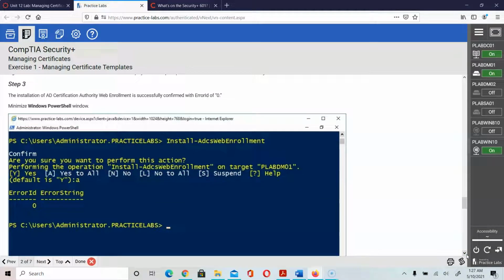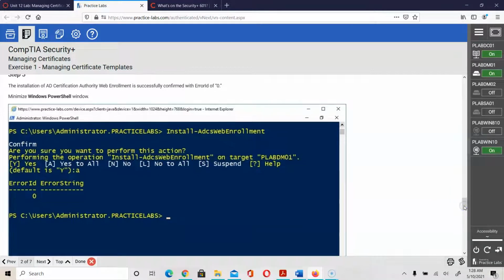And here, you notice in step 3, it says that when you look, the installation of certificate authority web enrollment is successful, confirm an error ID of 0. So when you get 0 error, that means that we are successful. If you have another number indicated here, that means that we are unsuccessful. We have some error that we need to address. Okay? Like maybe there would be missing roles, or there are certain services that were not enabled, and so on.